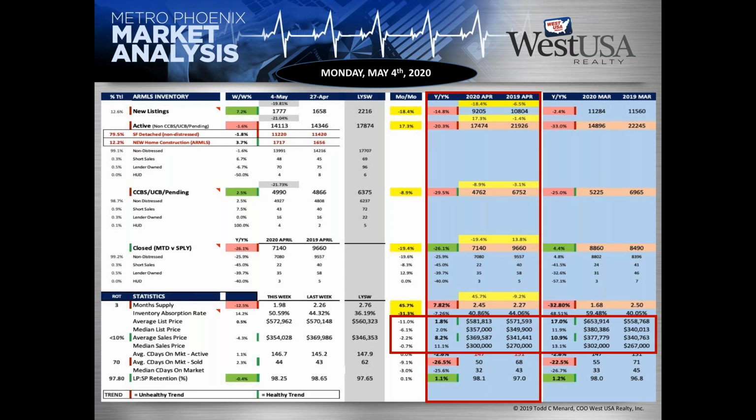The next section is dealing with days on market. Again, not a lot of change there. When you get into that 30 to 40 day median days on market, or 50 days worth of average, you're talking about a very, very brisk market, which should average about 70 days on market.